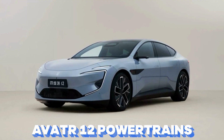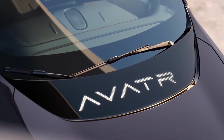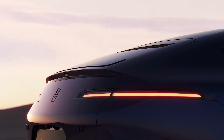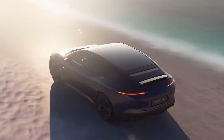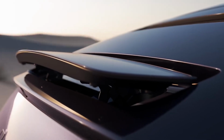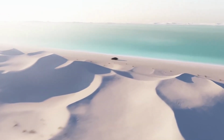When it hits the streets, you'll have a choice between two mighty powertrains. At the starting line, we've got a rear-wheel drive champ, flexing a solo electric motor that churns out a respectable 308 horsepower. That's 230 kilowatts for you tech heads. But if you're craving the full throttle experience, there's an all-wheel drive version waiting in the wings.